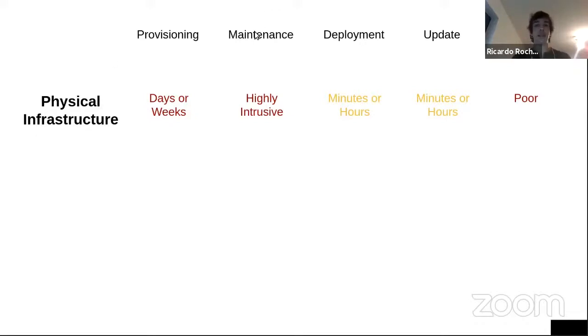Then the second item is maintenance. If there was an issue with the machine, say a faulty card, basically you have to bring the machine down, meaning that whatever workload is running there will be impacted. And so these operations are highly intrusive. The other point would be deployment. In this case, once you have access to the nodes, it's a very traditional Linux or Windows node where you connect, you do your deployment. So maybe it will take minutes. In some cases, if you're using some configuration tool, maybe it takes a bit longer, a couple of hours, an hour or so maybe. And the same is for update.